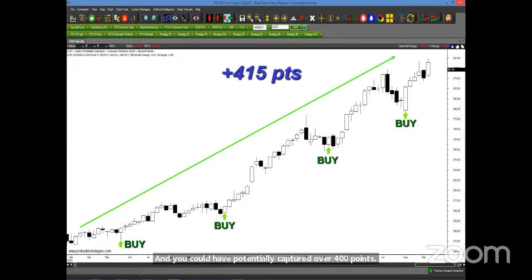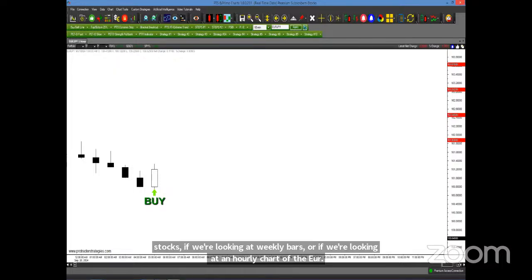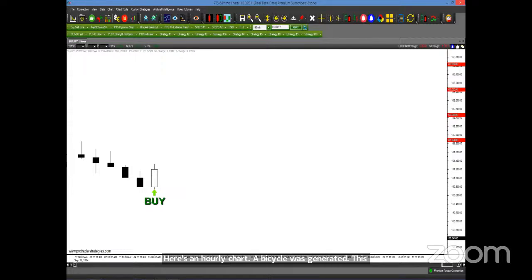So it doesn't matter if we're looking at daily bars of stocks, if we're looking at weekly bars, or if we're looking at an hourly chart of the euro yen. Here's an hourly chart. A buy signal was generated. This was just generated about a week ago, okay? So obviously we are above the 50-period moving average, and obviously we close in the top 25% of its range, so it's a valid buy signal.